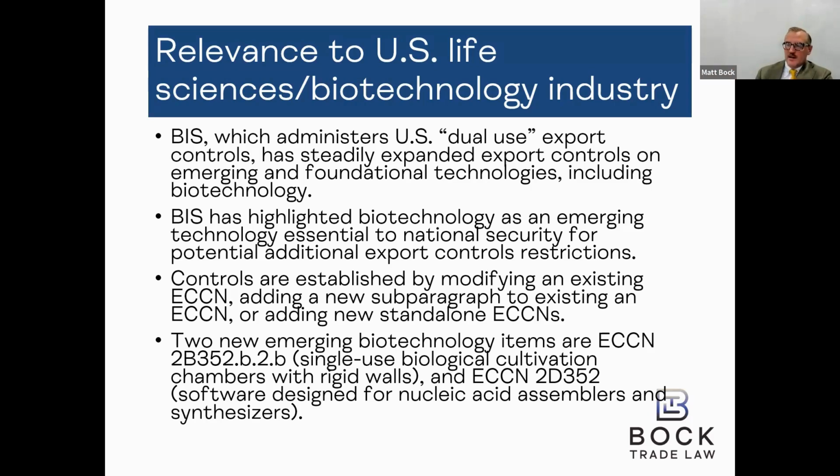As an example, in the past couple of years, BIS added a couple of new ECCNs related to biotech. They added 2B352, which covers single-use biological cultivation chambers with rigid walls, and 2D352, which is software designed for nucleic acid assemblers and synthesizers. These are very specific ECCNs, and they emerge from BIS identifying a concern about the sharing of these items between the US and foreign countries. As the US gains a better understanding of what is being shared outside of the US and what is of particular concern, there may be new categories and new reasons for control.